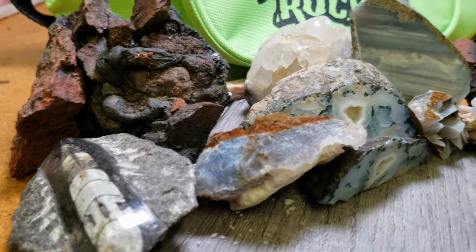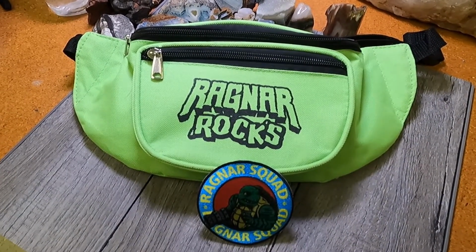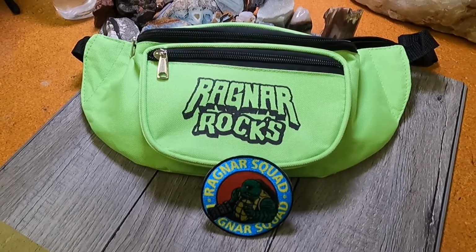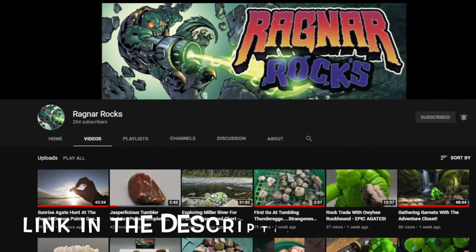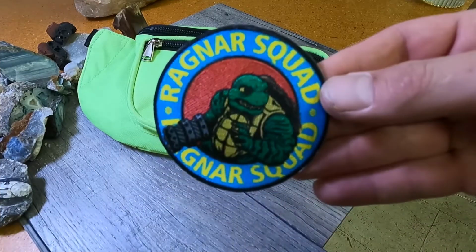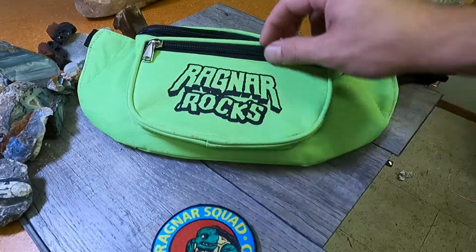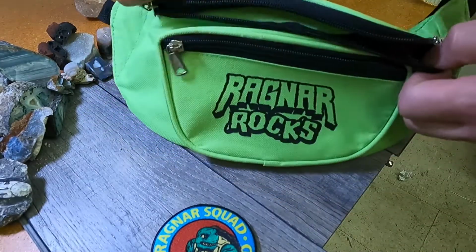Let's get on to this rock trade. Big shout out here to Ragnar Rocks. Got this awesome sweet fanny pack, which I'll be using on my next trip with Ragnar. Got an awesome sweet patch here, part of the Ragnar squad. And dude sent me a great fanny pack, which I just wanted to test real quick.